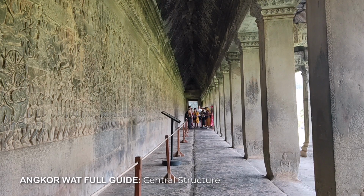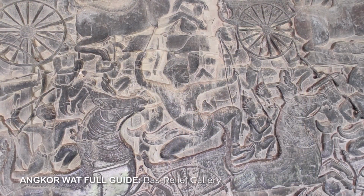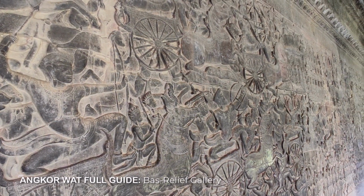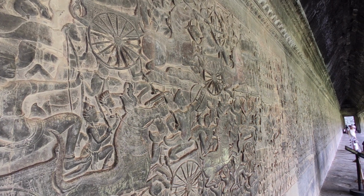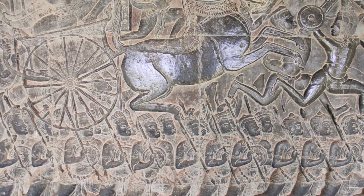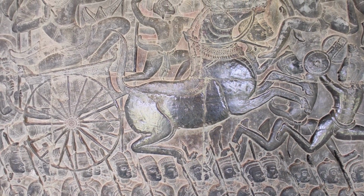Central structure. The outer gallery measures 187 meters by 215 meters, with pavilions at the corners. It is the bas-relief gallery with 8 grand carved panels and 2 corner pavilions with carving. These reliefs depict episodes from the Ramayana, Mahabharata, Krishna stories, hell and heaven, King Suryavarman's 2-troop procession, and some delightful depictions of the daily life of the local people.